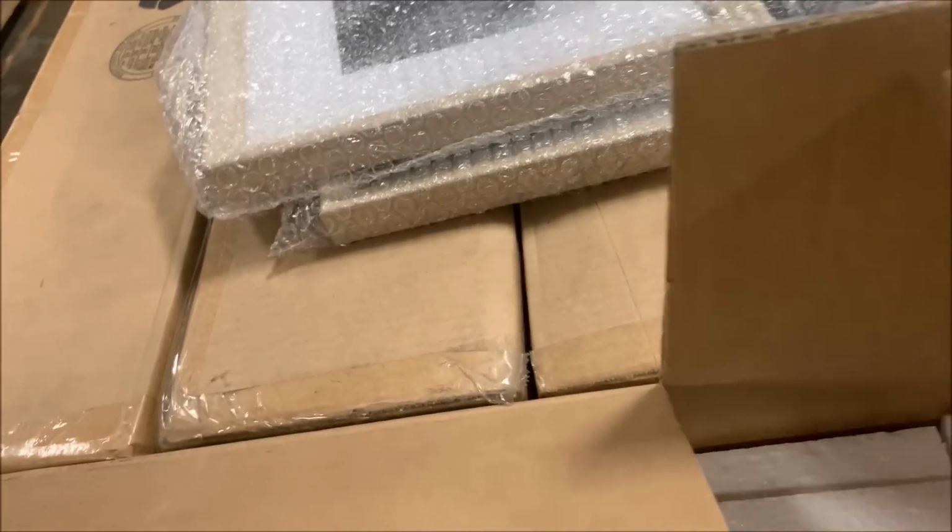Are you serious? There's that much styrofoam and one... No, there's more in here. So there we go. Two. Three. Four. Five. Looks to be five picture frames.